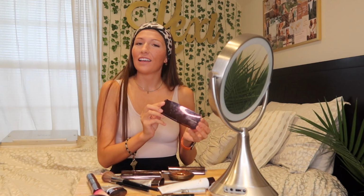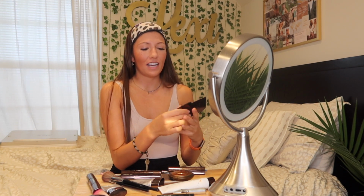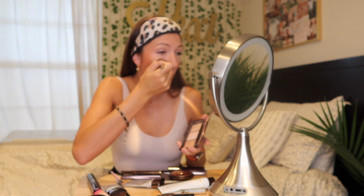So next, like I said, I do use an Hourglass highlighting palette, and it is the Ambient Lighting palette, and I love it because it has 3 different ones, but I pretty much just wipe across and use them all together. But for my highlight, I just put it from my nose up to the bottom of my eye, and again, like I said, using the same brush to avoid harsh lines.